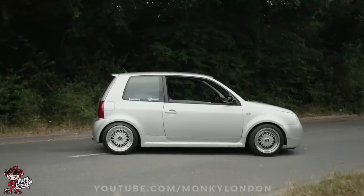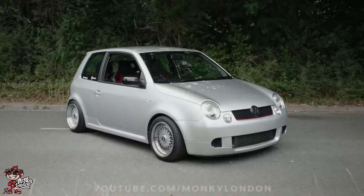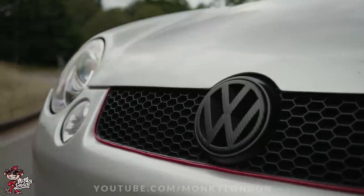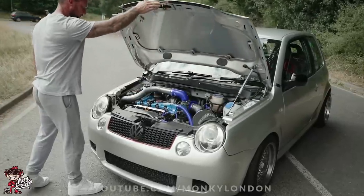Yeah. And when you bought it, obviously the guy told you, in inverted commas, that the car was 367 horsepower. 368. But after the video that I done, I just went and got it dynoed for peace of mind, and it turned out it made 285. Which is almost 100 horsepower less.